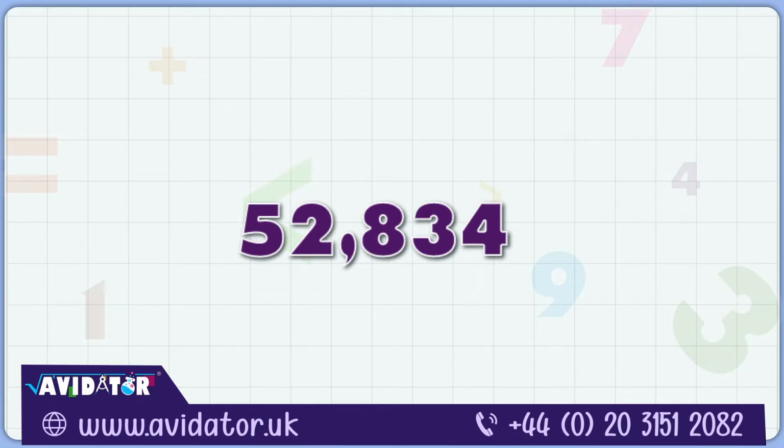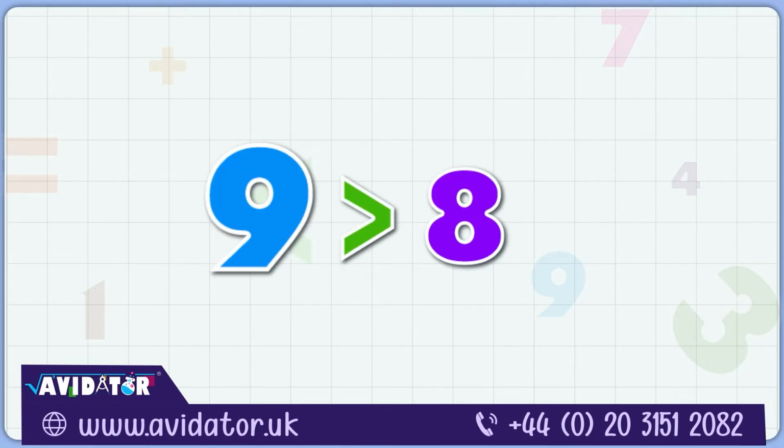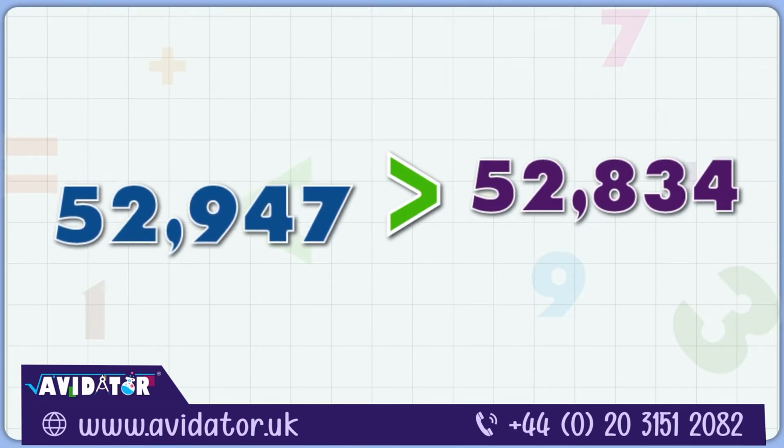Let's compare 52,834 and 52,947. Both have 52,000, so we move to the hundreds place. Since 9 is greater than 8, 52,947 is the larger number.